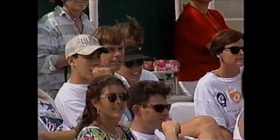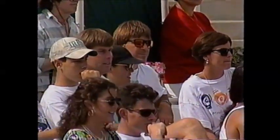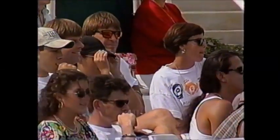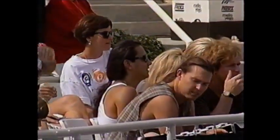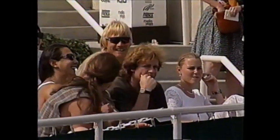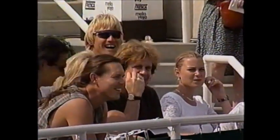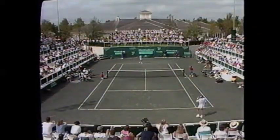And some of the Champions Tour elite in the players' box. Johan Kriek in the middle of the screen. Roscoe Tanner a little bit to his right. Mel Purcell. And rocker Eddie Money. Mel Purcell there in the glasses, and Eddie Money there with his hand on his chin, enjoying the tennis here at the Willow Bend Country Club.